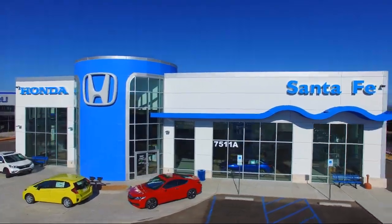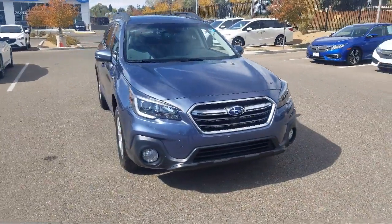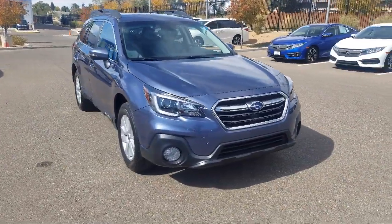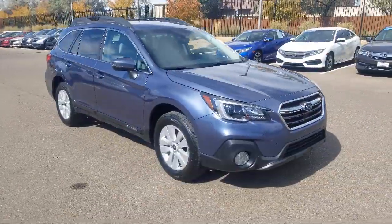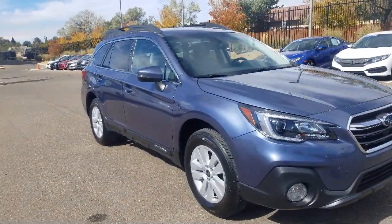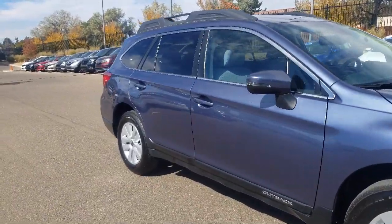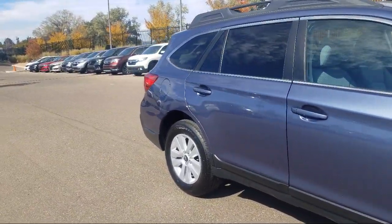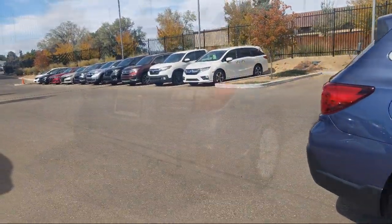Here's a look at another one of our fine vehicles from our great selection. It comes equipped with rear view camera, roof rack, rear spoiler, Sirius XM satellite radio, tire pressure monitoring system, heated seats, keyless entry, air conditioning, power driver seat, traction control, power windows, front dual zone AC, and has less than 15,000 miles on the odometer.